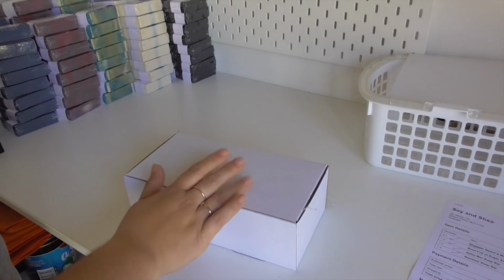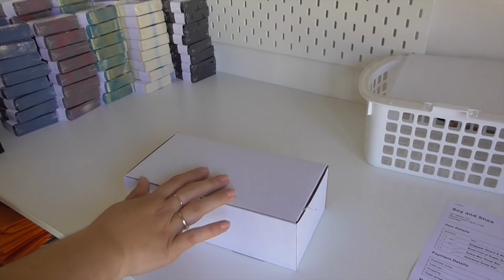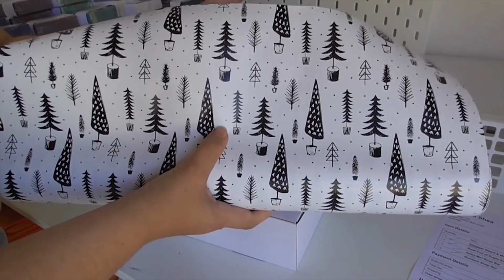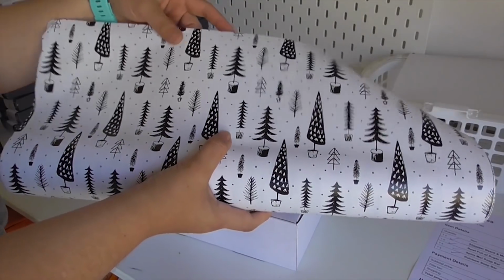Alright, so I'm going to be wrapping this parcel up a little bit differently. If you caught over on Instagram, for the next couple of months, I'm going to be wrapping all of our orders up in this gorgeous Christmas paper.